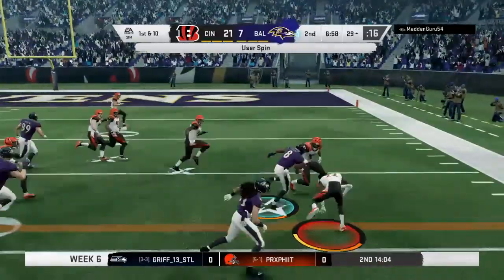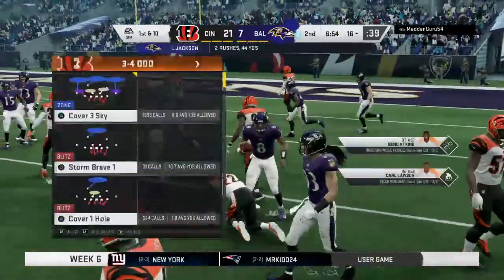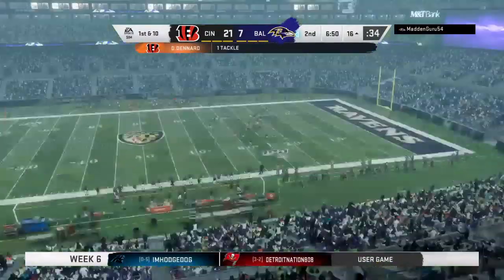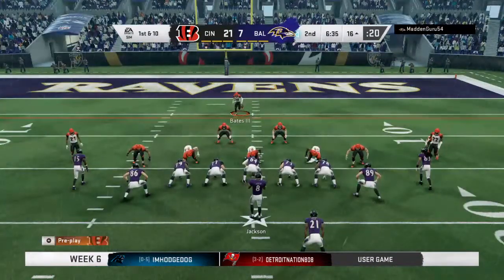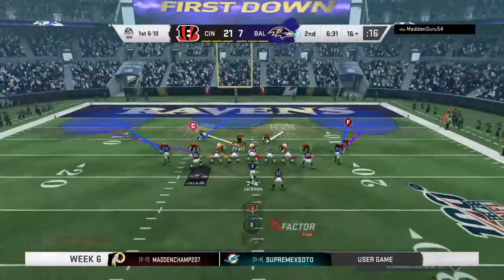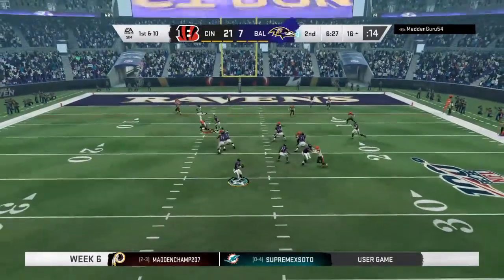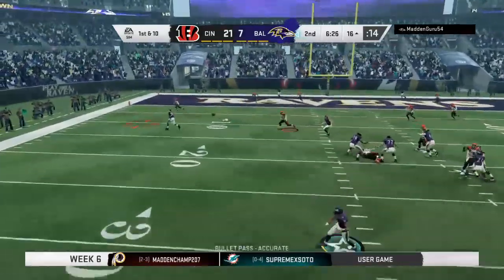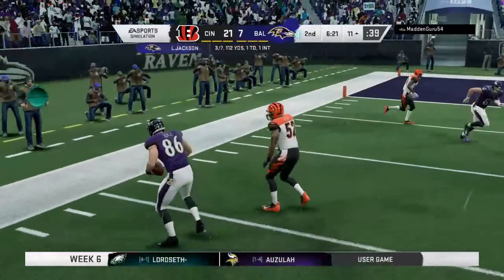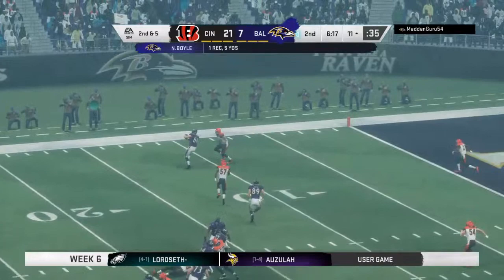The quick feet by Jackson. And inside the 20 before he's brought down. That one good for 13 and a Raven first down. Well, partner, for a few years there, we thought this read option play was going to take over the whole NFL. It seemed like everyone was using it. But it has been scaled back considerably in the last few seasons, mainly because people are worried about their quarterbacks getting hit. But when you call it at the right time and you use it properly, you see the type of gains you can get. A nice chunk of yardage there by the quarterback.